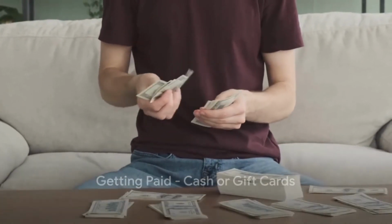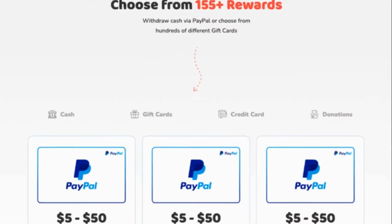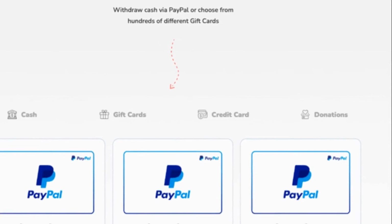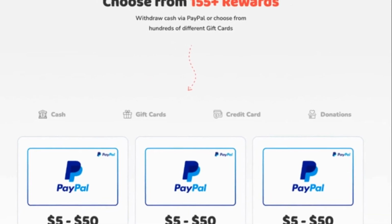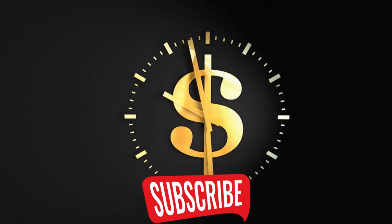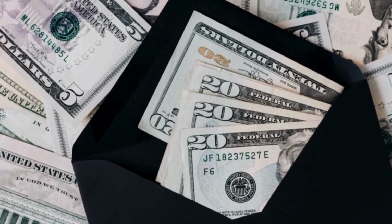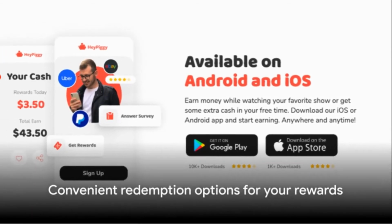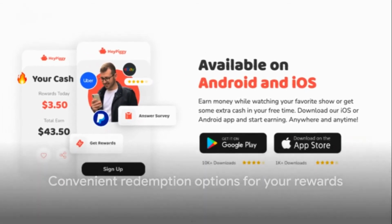You've taken the surveys, you've earned the cash. Now how do you get your hands on your earnings? With HeyPiggy, the payout process is a breeze. You can withdraw your earnings directly to your PayPal account or, if you prefer, choose from over 155 different gift cards. The best part? You receive your rewards instantly, no waiting around for days. Whether it's cash or gift cards, your rewards are just a few clicks away.